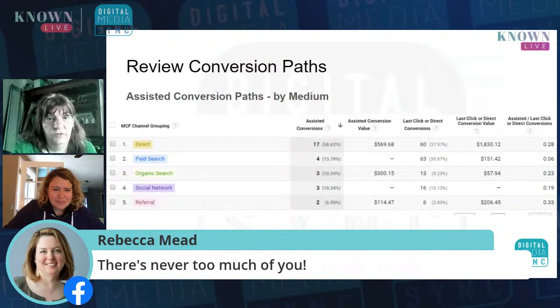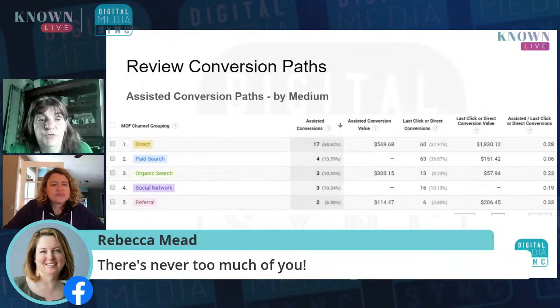Here we go. So assisted conversion path, this chart right here shows an assisted conversion path by medium. So medium is, just as you see here, direct, paid search, organic search, social network, which would be Facebook, Instagram, Pinterest, Twitter, and referral. So oftentimes referral is another platform that's not social, and another platform that should show up as well as your email. Email can drop into the referral section as well.